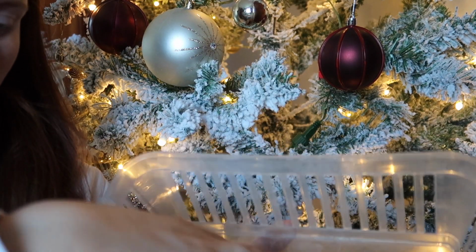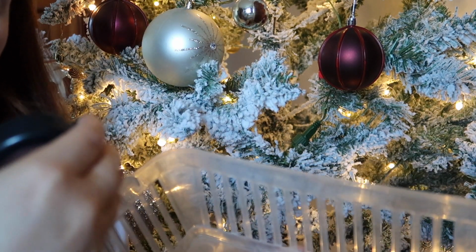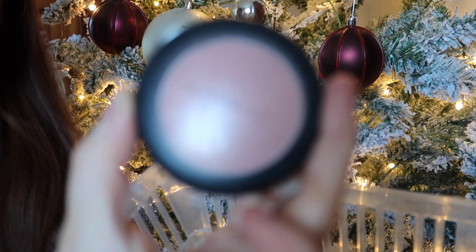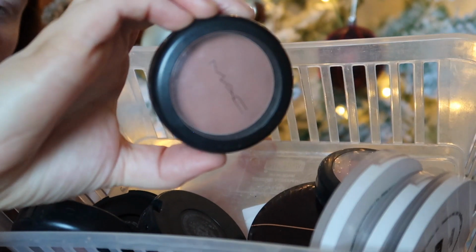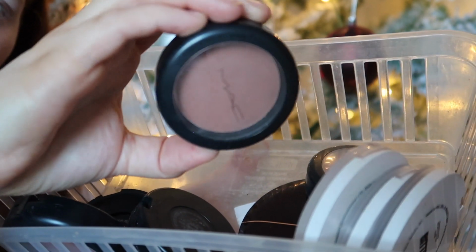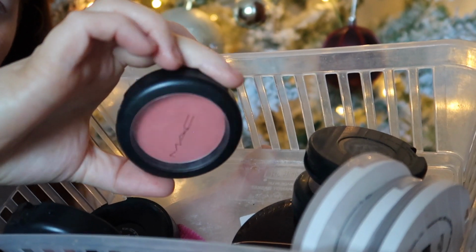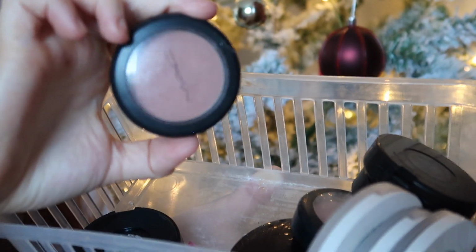Then I have all my MAC matte blushers. I have the absolute goat, in my opinion, which is the shade Melba. As you can see, it's a nice neutral pink. You have the shade Copper Tone, which is very much an orangey blush, almost like a brownie blush. You've got the shade Peaches, which is a very bright pink. I do really like this. I've not seen something like that before. And then finally you have the shade Gingerly, which, as you can tell, is more of an orangey toned blush.